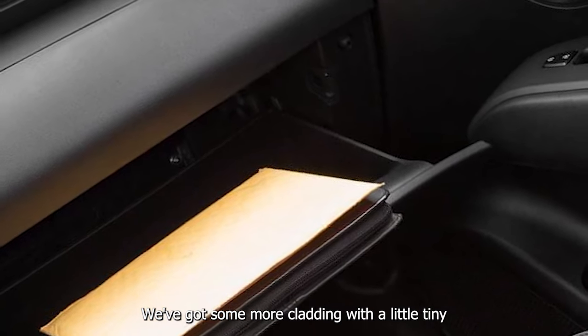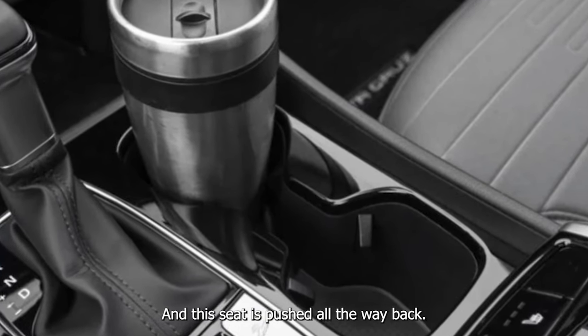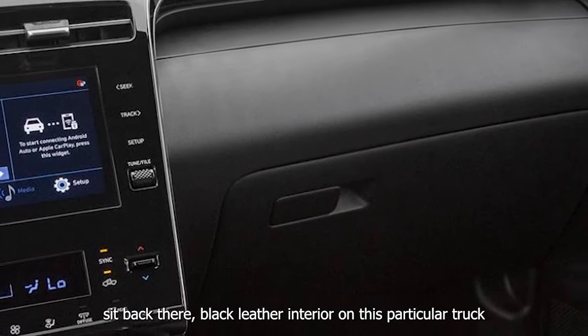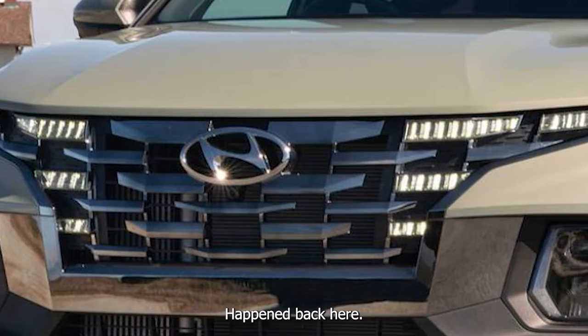We've got some more cladding with a little tiny Santa Cruz there right at the top, kind of neat. Jump in the back, and this seat is pushed all the way back, so we're actually going to go over to the passenger side and sit back there. Black leather interior on this particular truck and the cool metallic gray. All right, how's it back here?